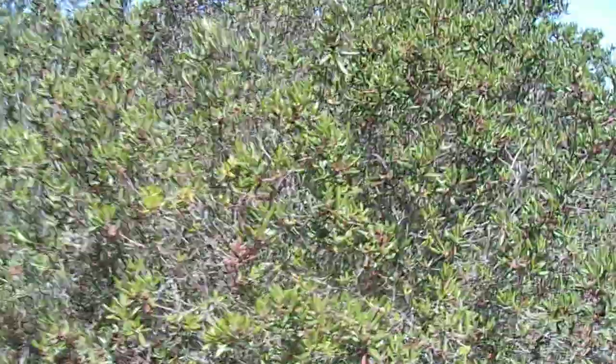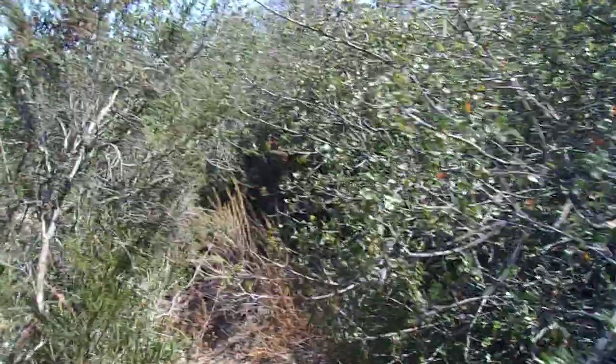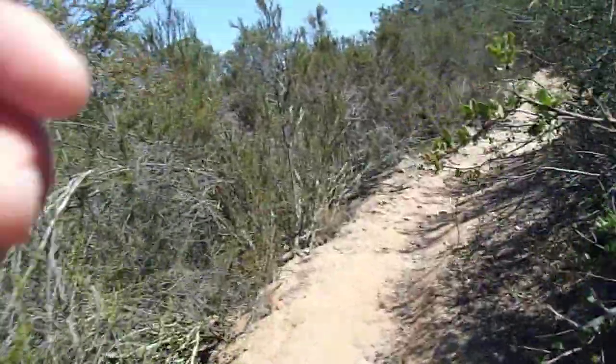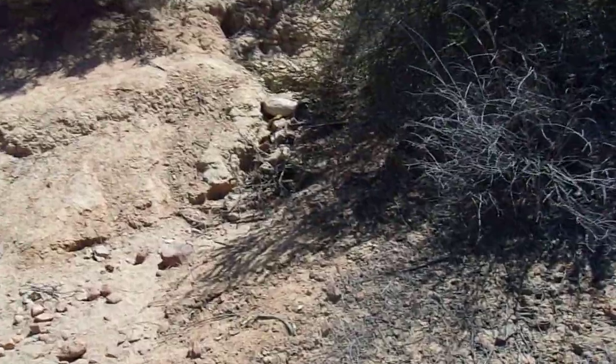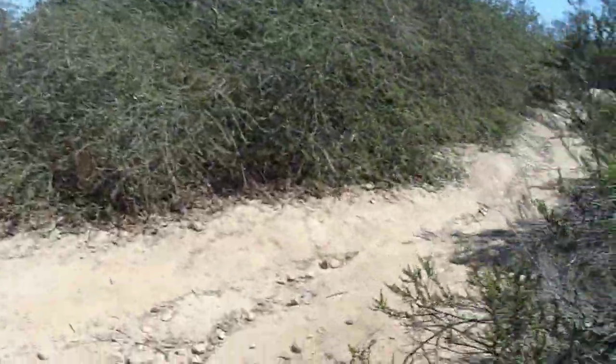Alrighty. Beautiful Mission Manzanita. Just trying to see where the trail is. Monkey flower. Quite overgrown over here, actually. Let's see. I should be heading downhill towards the bottom of the canyon. Let's see if this does go that way. Sometimes you gotta look around a little bit. Yeah, some of these scrub oaks kind of look like they're wind trimmed here on the exposed ridge.